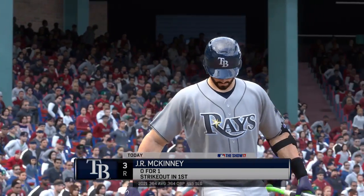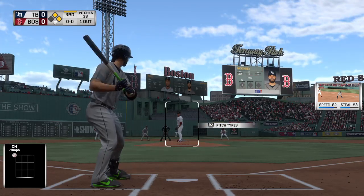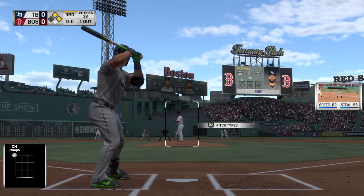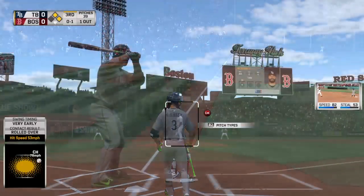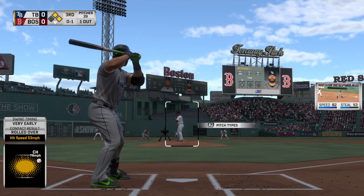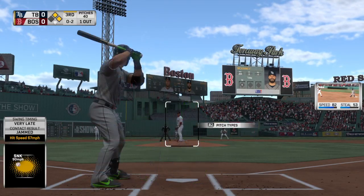Digging in to try it again. J.R. McKinney 0 for 1 here in the early going. McKinney. Oh, don't be afraid. Let it fly one time. Dribbled up the line, but it's foul, strike 1. Third inning, no score to this point. Hey, see you didn't drive it here. Another one fouled off, and he's quickly behind 0-2.